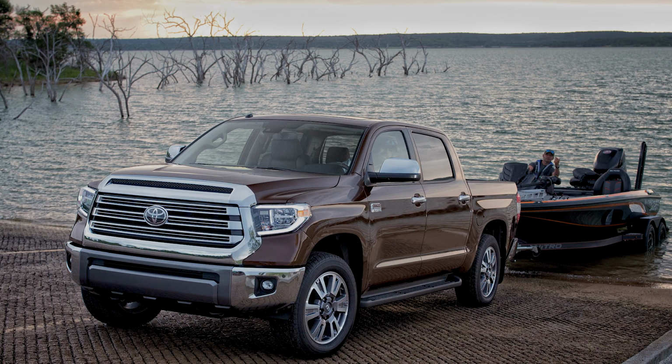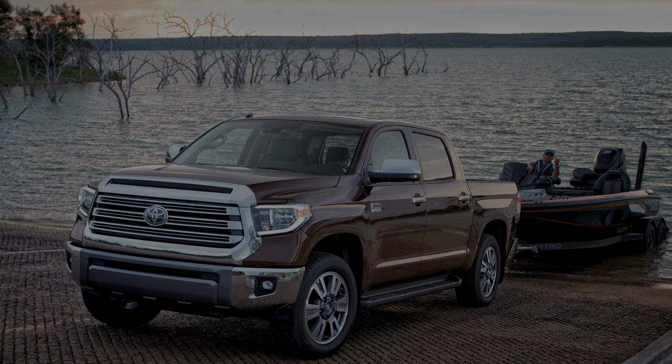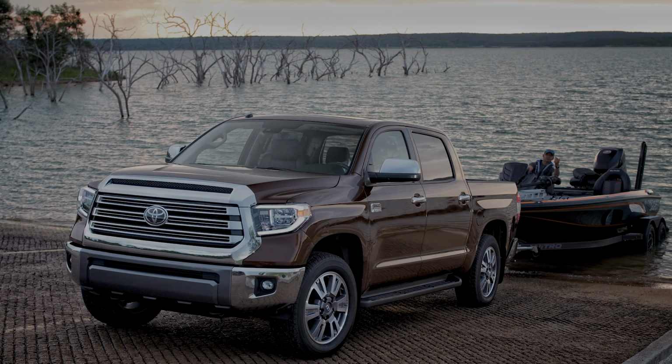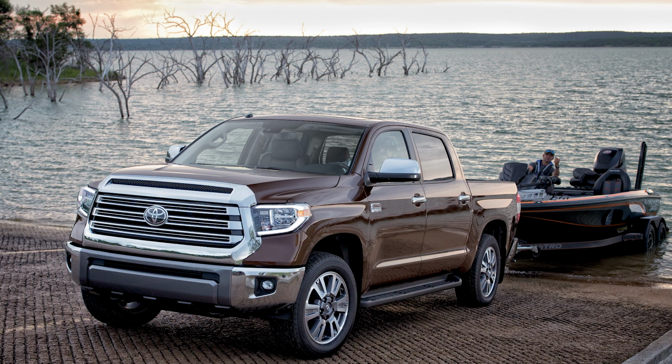Number 3 is the Toyota Tundra. Yes, the bigger brother to Tacoma. Comes in at $38,000. Price increase is about $5,500, a 17% increase year over year. And talking to Toyota, their supply on dealer lots is shockingly low as far as new trucks, so this is probably fueling that. Speaking of Chevy Silverado, when I was shopping for a new truck, there was only one Chevy Silverado on the dealer lot. So new truck inventory being really low is going to skyrocket these used prices as well.